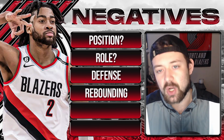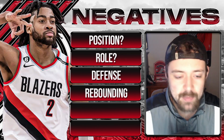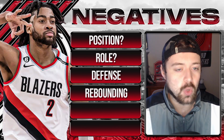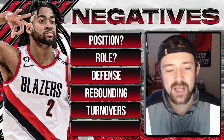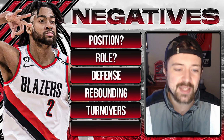Watford needs to do a better job boxing out. He needs to get a little bit more athletic so he can rise vertically and get rebounds. Rebounding was a major issue for Watford. And then the fifth and final problem was his turnovers. With a playmaking big, you're going to have some turnovers. You're going to have some sloppy moments, but I thought he had a few too many of those this year. I definitely think he needs to clean that up.